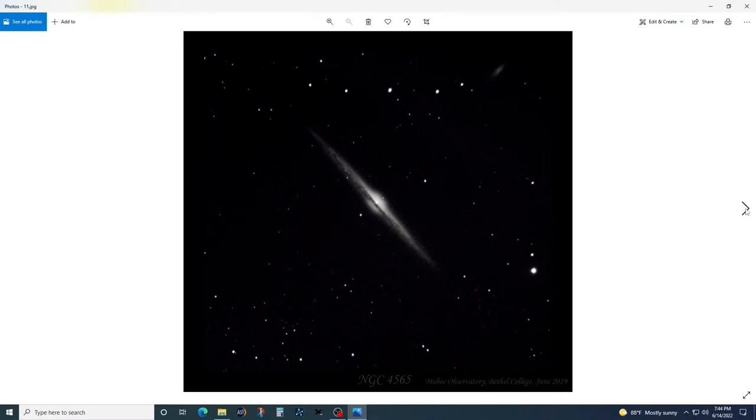This is a favorite of mine, an edge-on spiral galaxy. The catalog number of this is NGC 4565. So there's a galaxy, and there's another galaxy up here in the image. I think there may be several more in there yet too.